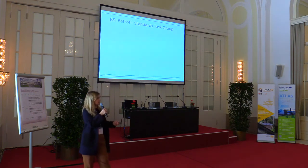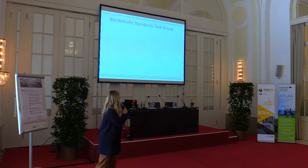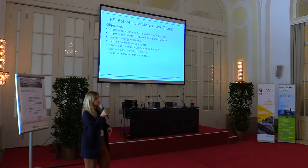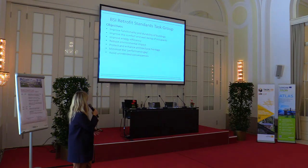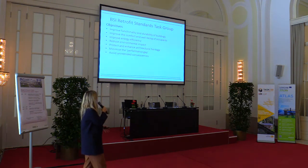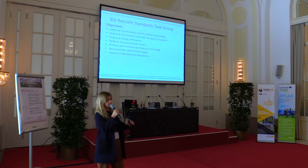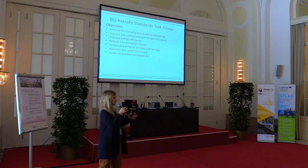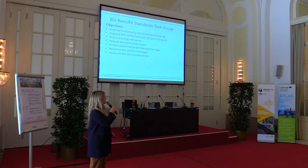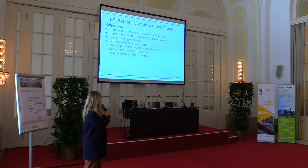So in the UK, they set up the BSI Retrofit Standards Task Group, of which Peter Rickaby is the head. And the objective was to improve the functionality and durability of buildings, energy efficiency, comfort, but also to protect and enhance architectural heritage. So having a standard that could consider both non-protected buildings, protected buildings, but also traditional buildings which don't fit within the criteria for protected buildings would allow to improve the quality across the board and minimize the performance gap.